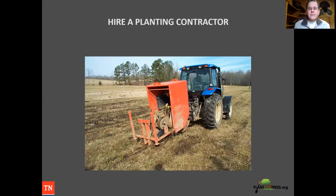Another example of a tree planting machine. This is one where the planter is actually encased inside this cover as well. And you'll see the time of the year that this is being planted. This would be late winter or very, very early spring.